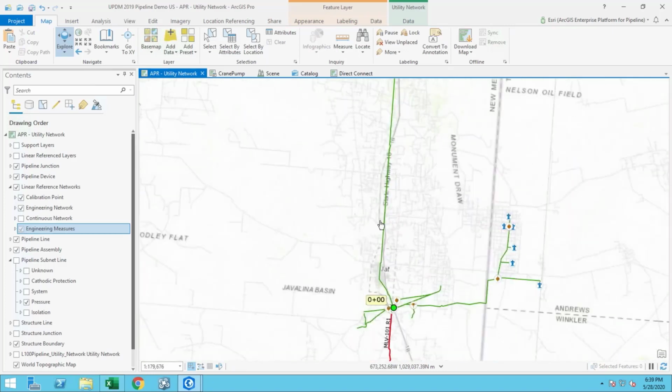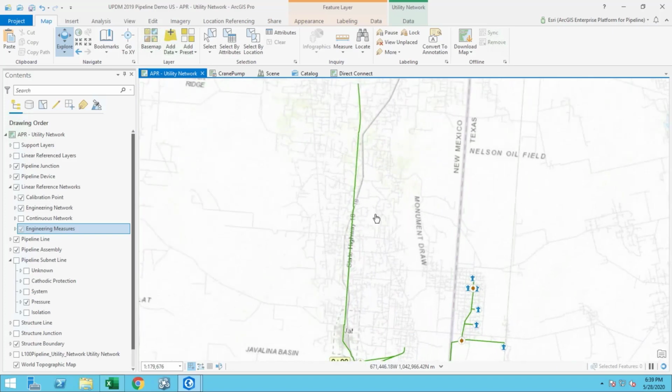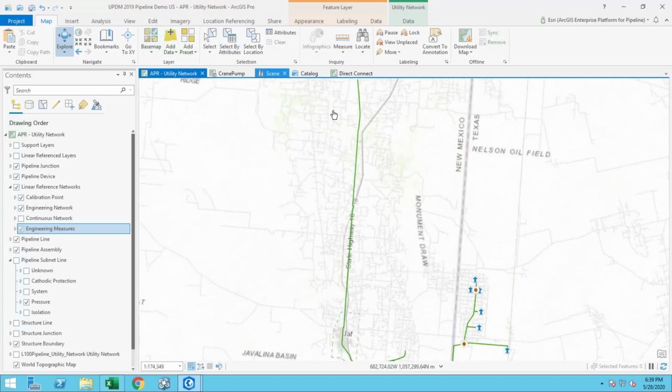Okay, so I have my pipe. My pipe is my center line for linear referencing. One requirement is I do need to have my begin and end measures on my pipes to begin the process.